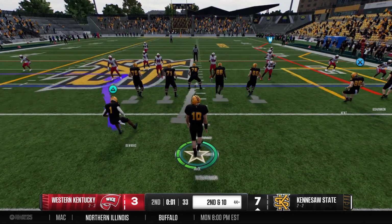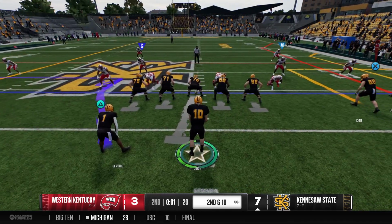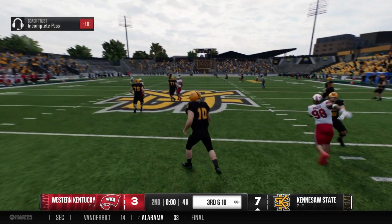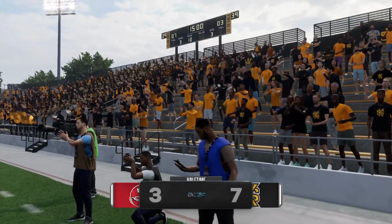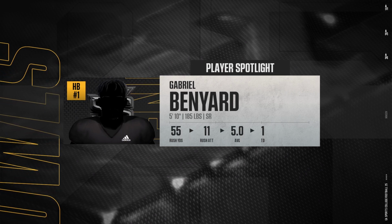DB does an outstanding job here on the deep pass, locating the football. No PI, able to swat it away, pass incomplete. Oh, he loves to fire downfield. Incomplete. They took a shot to wrap up the half and came up empty. First half in the books. Time now to join Kevin Connors in our halftime update.